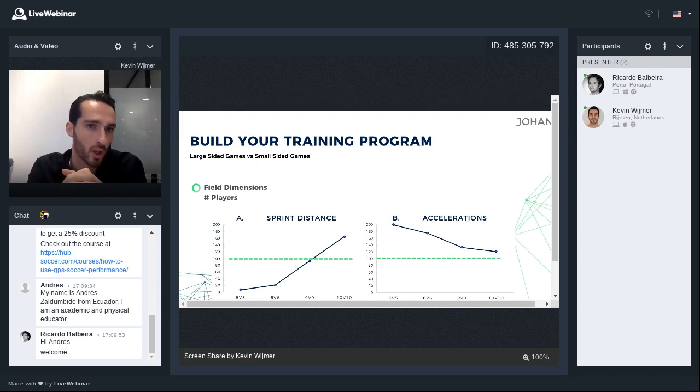When you look at the left graph at the sprint distance, so the distance covered above 20 kilometers an hour, they are almost absent. And that is mostly because small-sided games are characterized by a small surface, so players have almost no space to move and no excess space to really get up to speed. So they won't have that high-speed running exposure and stimulus.